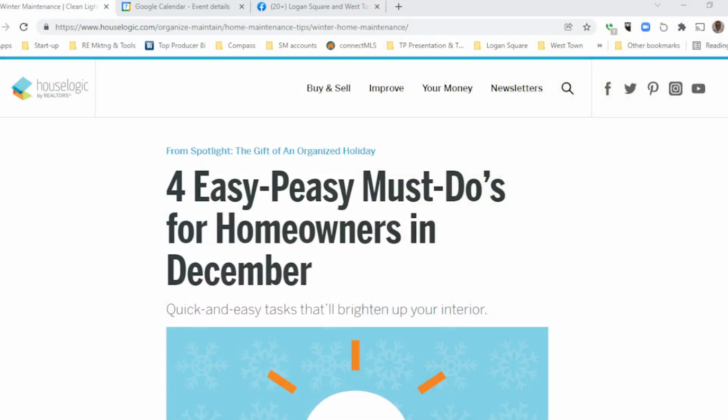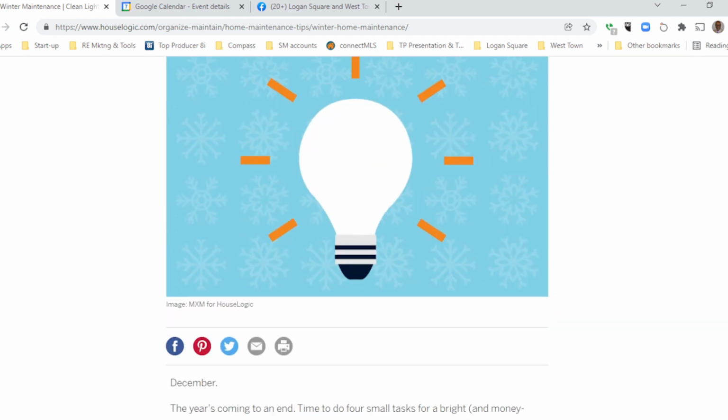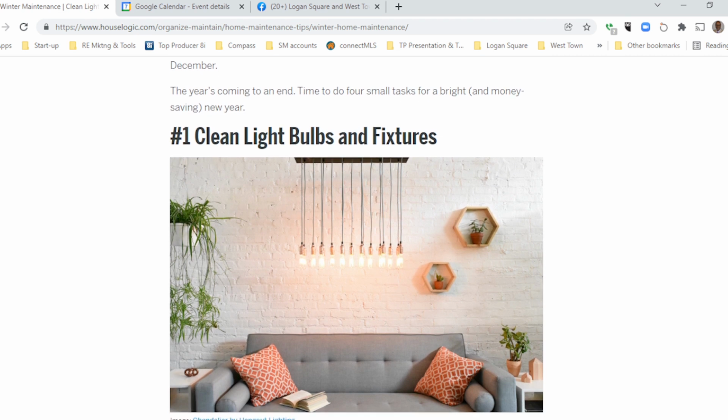So here we go. 4 easy-peasy must-dos for homeowners in December. Quick and easy tasks that'll brighten up your interior. This article is brought to you by House Logic, which is by realtors. So there are 4 easy-peasy must-dos. I'll just share one or maybe even 2. If you like what you hear, you can click the link in the show notes and read the rest.